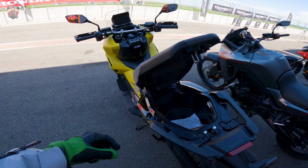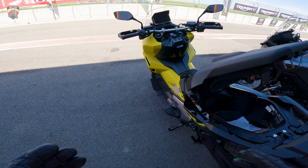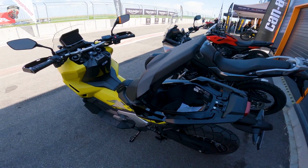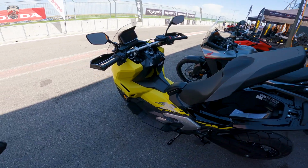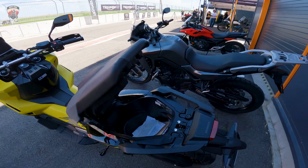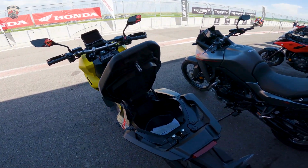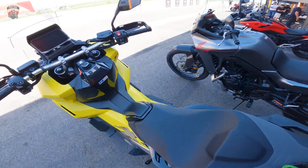X-ADV. Because of the bigger engine, you don't have so much storage space. This is inconvenient, especially when you compare it with the ADV 350 or Forza 350. Now we have a bigger engine which takes the place of most of your storage space. But what an experience, and I'm honestly thrilled about it.